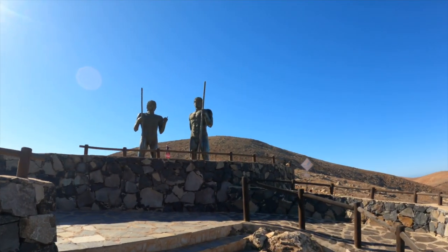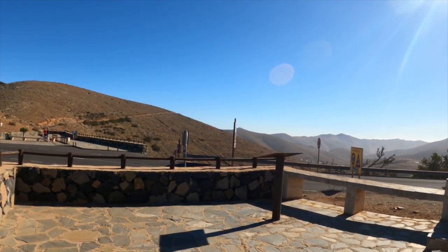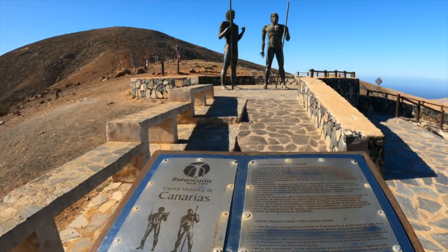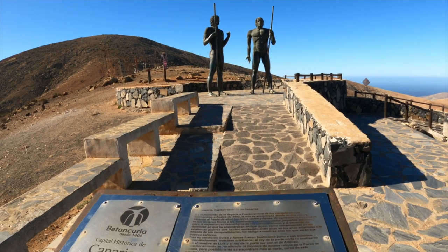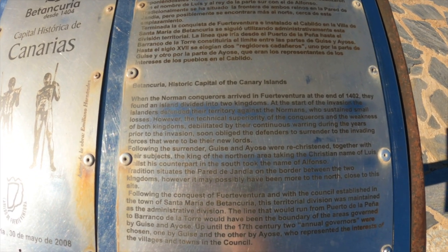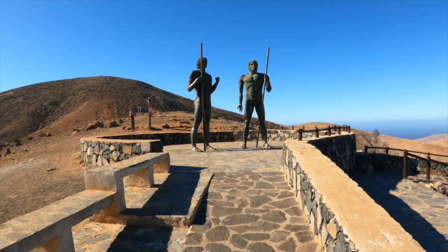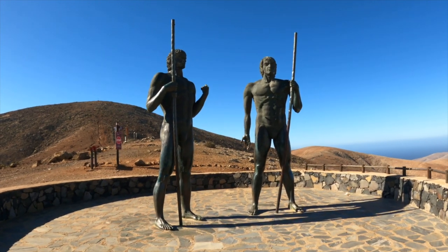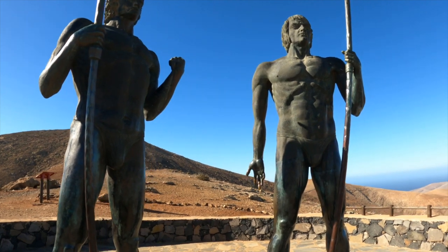And here's the two guys with the walking sticks. There's a board here for a little bit more information about it. Here you are, look. It's called Betancuria, Historic Capital of the Canary Islands. If you want to pause the video and read a little bit more information about it, there you go. I just tried to fly my drone, but it's so windy up here. It just went berserk. I got a bit scared, so I put it away. So you'll just have to admire these guys from here.